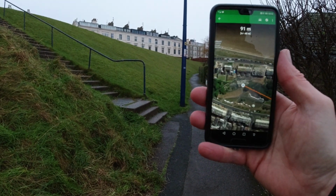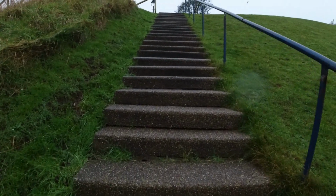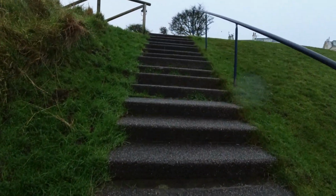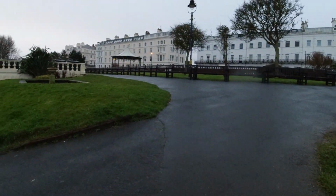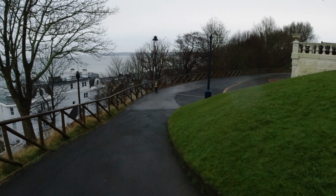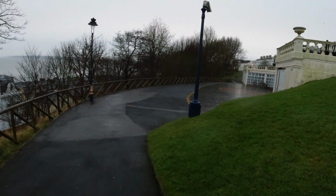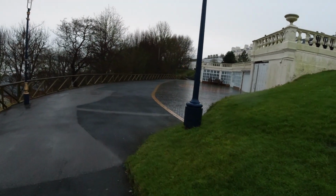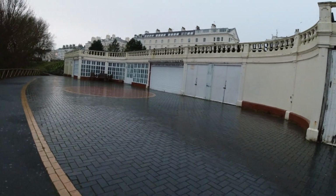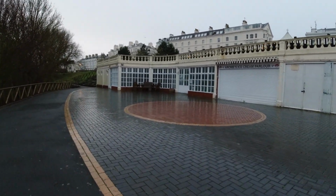So let it find itself 90 metres away. Get the old heart beating this morning. And this down here is the Sun Lounge. And the cache is in this area somewhere. This used to be a small seaside theatre. And as a kid I remember performing here.